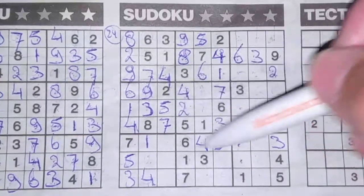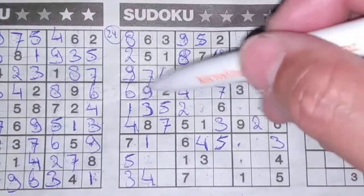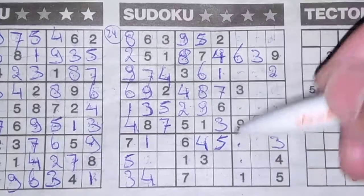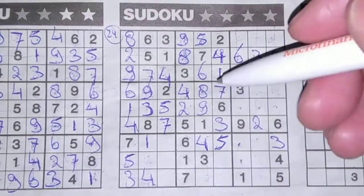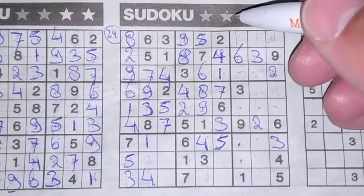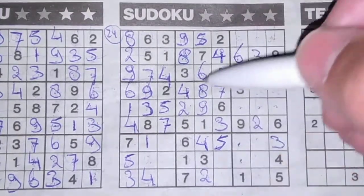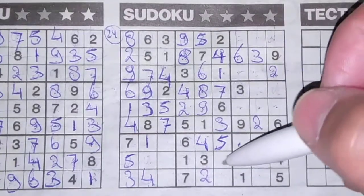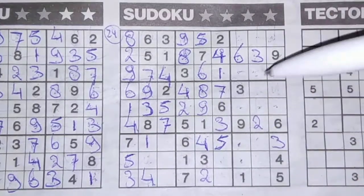2 numbers left in this big square for the numbers 9 and 8. Now we have a 9 there, so no 9 there. 9 should be here, and the 8 goes there. 1 number left in the middle column for the number 2. Yeah, long time no see the 2. How about these two numbers, 9 and the 8? No, I cannot fill this yet.